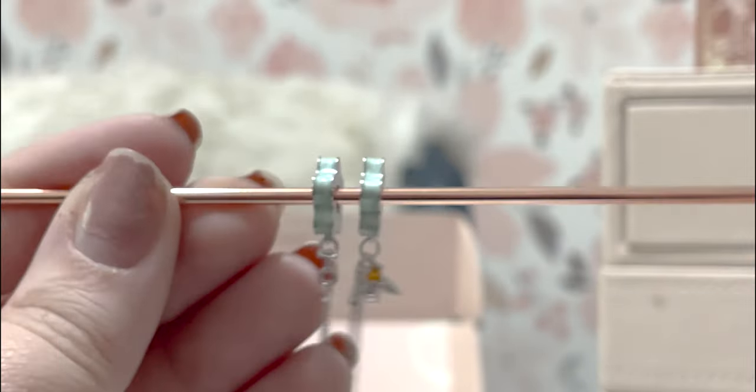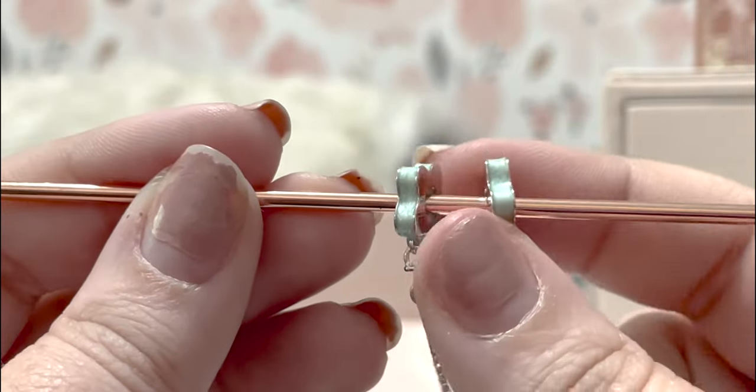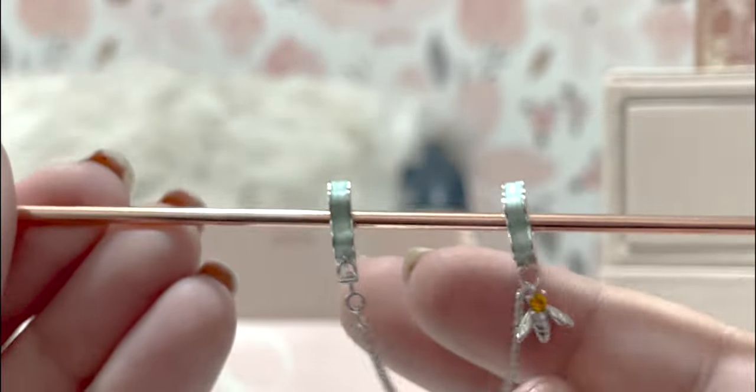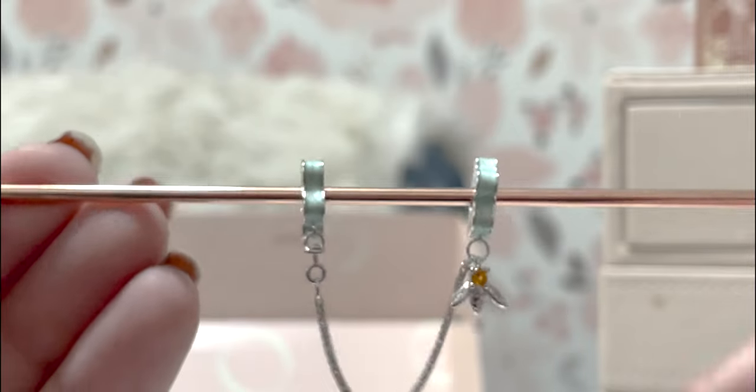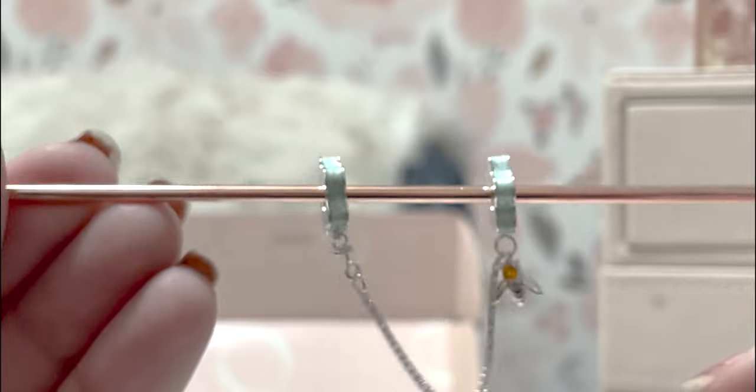So shocker of the season, spoiler alert, the safety chain has silicone in it. It's obviously not quite as sturdy as the clips, but it has silicone in it, you guys, which means it's not going to slide around too much, which is fabulous. I have never seen a silicone lined safety chain ever in any of my charms. I am shook.